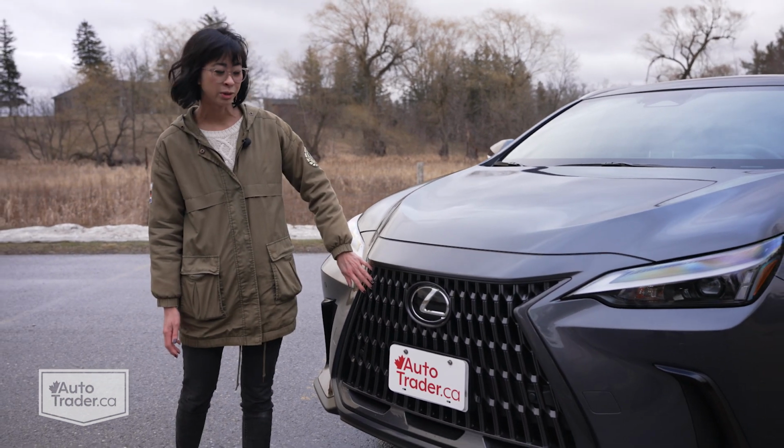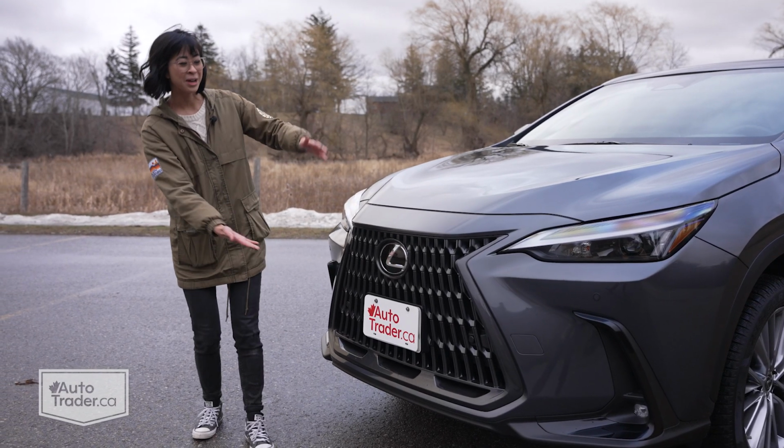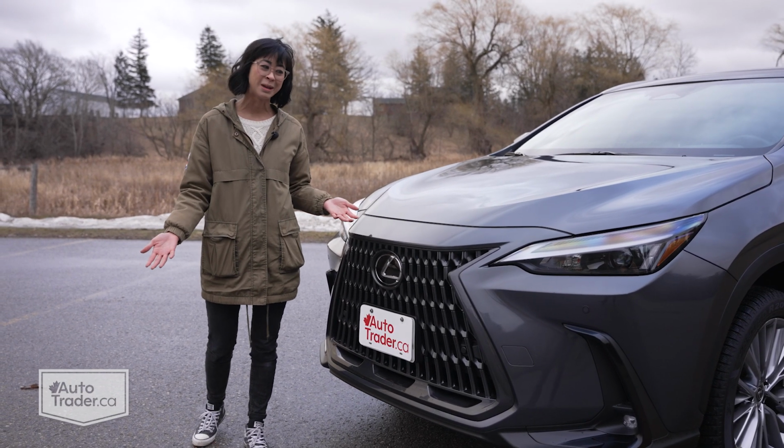This grille is also new. It has this cool new mesh design, and I know it's a lot of grille, but that's also very common in the luxury space these days.